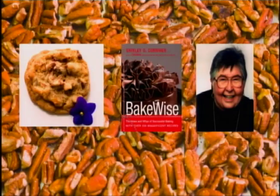So as I was saying, this is the top-rated recipe. It's by Shirley Carrier in her cookbook Bakewise. And what was unique about this recipe is that it called for roasting pecans, and then you chop up the roasted pecans and mix it in with the flour.